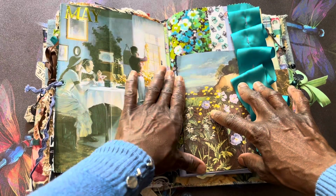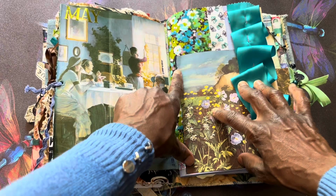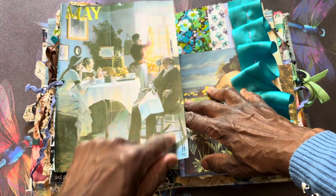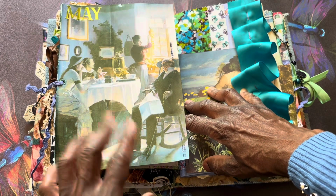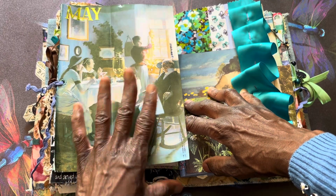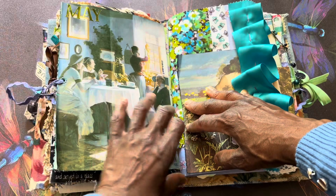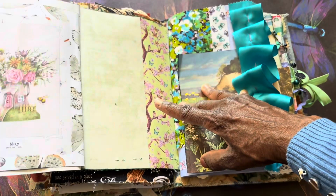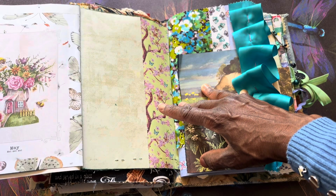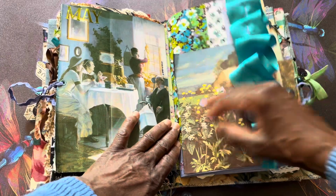So anyway, starting off with this beautiful picture from a book on tea time, a book of art, tea and coffee themed artworks. I really loved this image, and so that was just popped onto the back of the signature there. And then I've glued in the monthly overview, the Daphne's Diary monthly overview, in the corner there. Underneath, so that flips out, so I know where to find it.